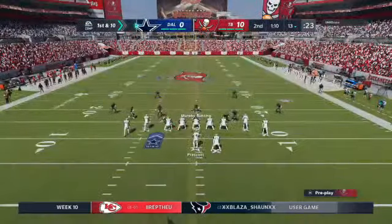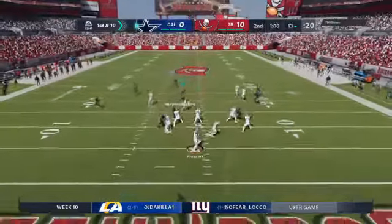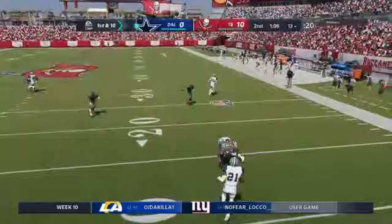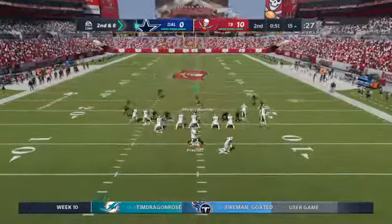About set for this next drive by the Cowboys offense, and a first half that really has not been kind to them. A late opportunity here to maybe make some inroads on this deficit before half. And this drive's going to go a long way towards telling us whether they actually have a chance to come all the way back in this game or not.